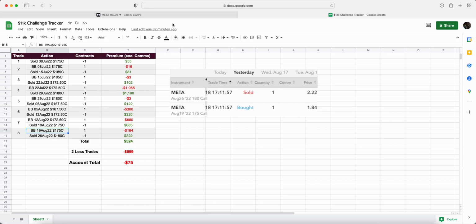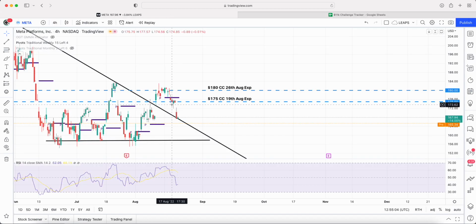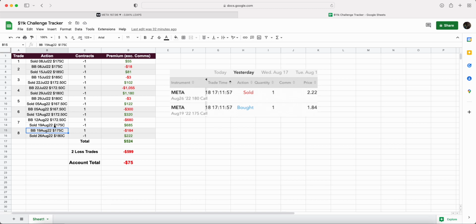And what I did was, I should have waited, but around this level over here, so around the 170, 172 mark or 175 mark, I managed to buy back the 175 call for $184 and sell to open the 180 call at 222. So that gave me a net credit for the week of $38. Same principle as the week before. I'm rolling up and out in expiration, so from 175 to 180, and rolling out in time for 1 week later to this Friday, August the 26th.